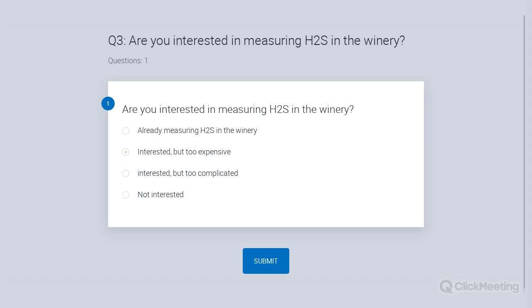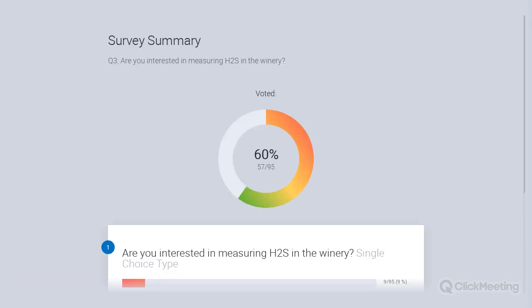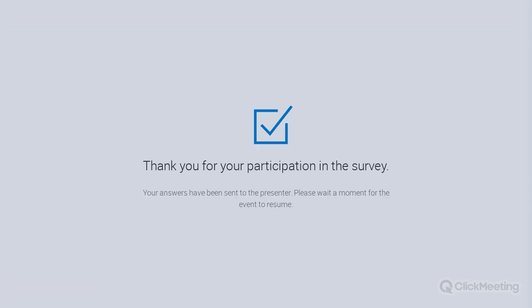Okay, I'm just going to give it 5 seconds. Okay, so we can see that about 10% of people are already doing some hydrogen sulfide measurements in the winery, but we also do have almost about 40% of people who are interested, but there are some limitations right now, and so that's exciting for us. Definitely look for our extension publication on an easily adaptable method for inexpensive hydrogen sulfide measurements in the winery as a tool for winemakers that we're hoping to make available.